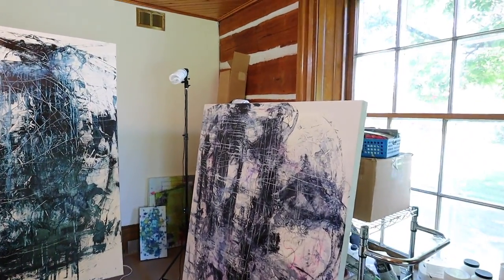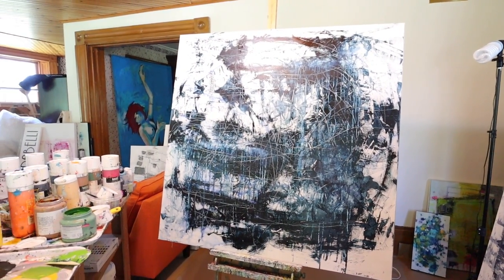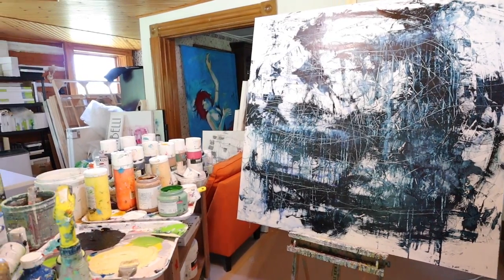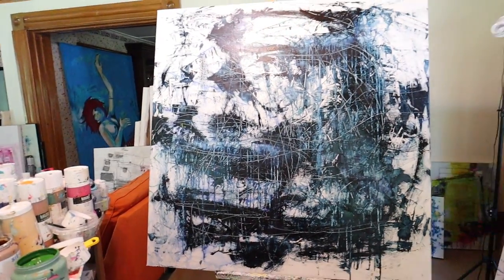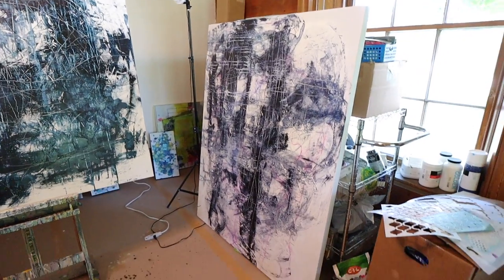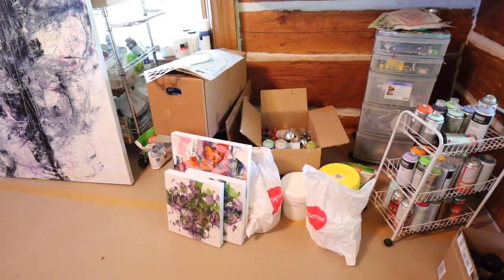I have a ton of windows in this log house here, so it kind of makes filming down here a little bit difficult. But because I have so many pieces of large paintings that I'm working on, it blocks some of the light from the windows, which is helping me out a bit. So these are the ones that I'm working on right now. I have moved to large size pieces, but I always have a ton of pieces in the works.